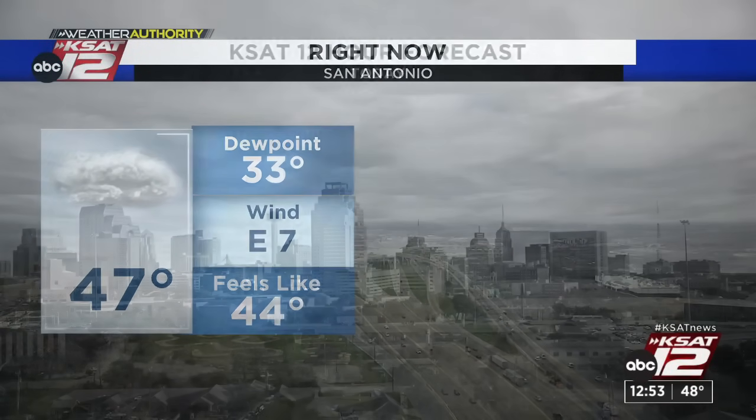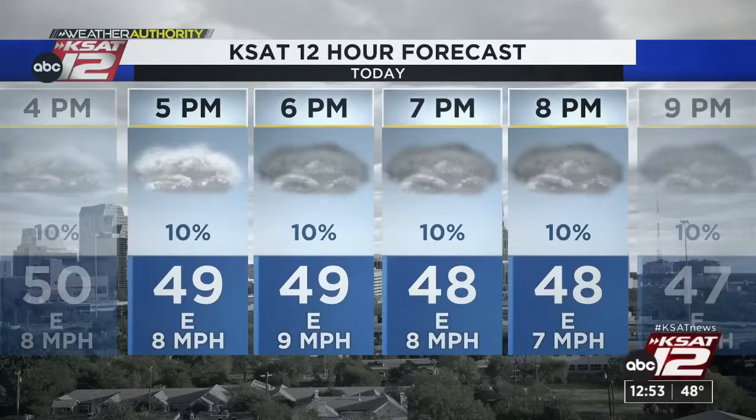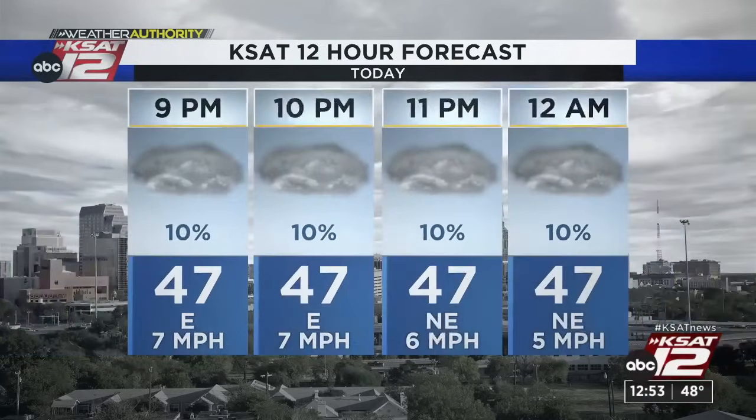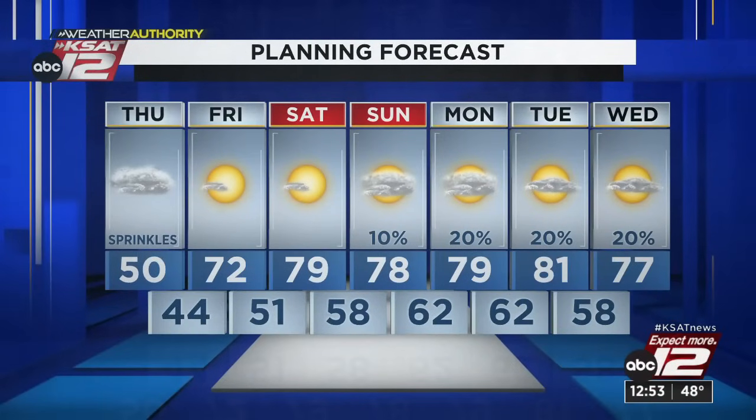But until then, pretty dry, 47. Again, here's your KSAT 12-hour forecast this afternoon, 50 degrees, and then gradually falling through the 40s. A chilly night in store, chilly into tomorrow morning, and then we start to warm things up into the weekend. We'll be right back.